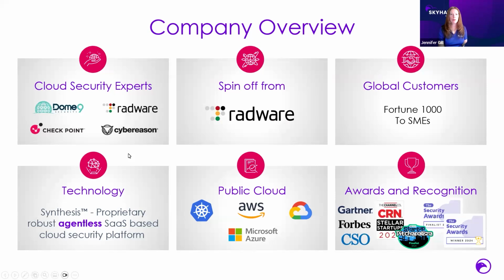So here's a quick overview of our company. We have cloud security experts from a variety of leading companies, Dome9, Radware, Checkpoint, Cybereason. We were spun out from Radware in May of 22. So it's a proven technology that we wanted to give a little bit more of a focus on. We have a global customer base from small and medium enterprise up to the Fortune 1000. We'll provide more detail on the technology, but basically we support the major clouds, and it's a robust agentless SaaS-based cloud security platform. It's a cloud-native platform born in the cloud, built to secure the cloud.